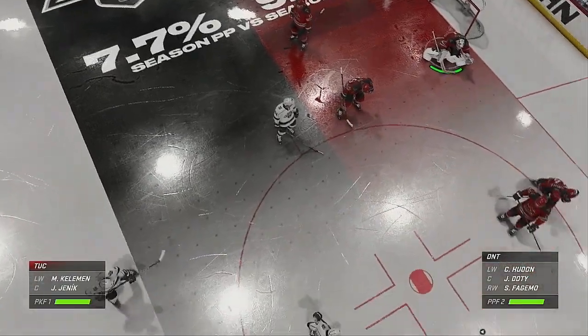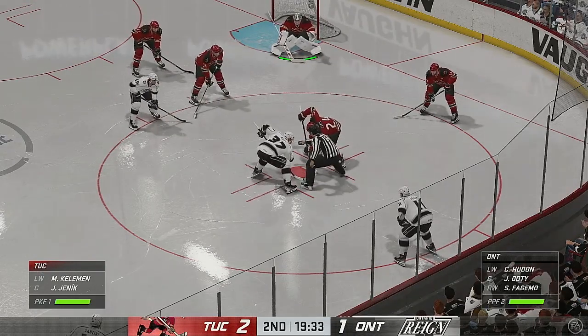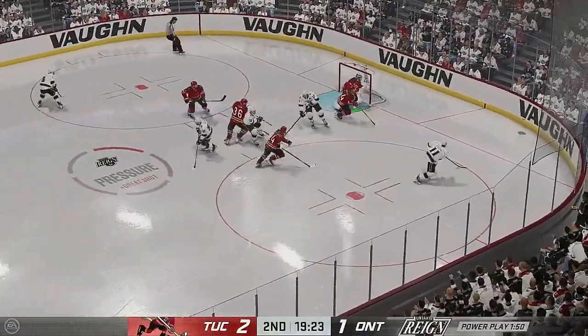And the power play unit takes to the ice, their first chance to try to make something happen in this game. On a one-goal deficit on the power play now, you have to take advantage. You have to find a way to get the coverage moving and find good scoring opportunities.